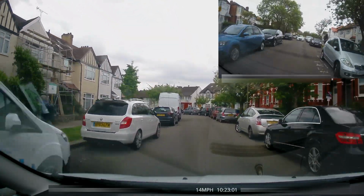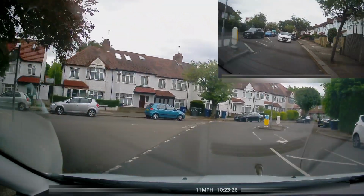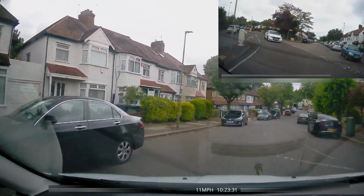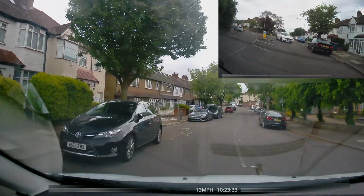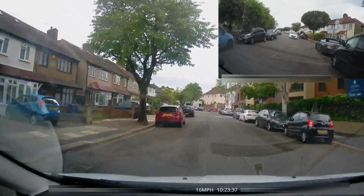So this bit is really narrow, but it is one way, so you shouldn't see any cars coming through. And then it turns into a two-way a bit further down, like here. Now it's a two-way road. As you can see, it's a bit wider now, and you can see cars parked facing both ways now, which usually indicates that it's a two-way road.